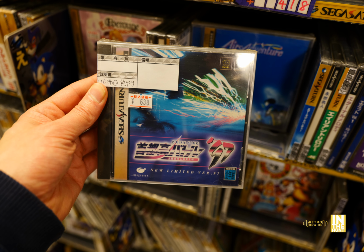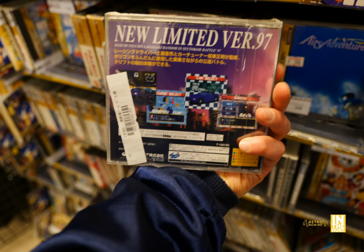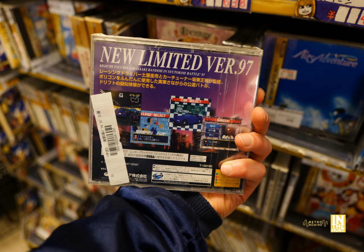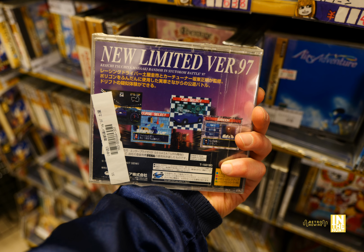And then we have Drift King 97 by Genki, who's also responsible for the Tokyo Extreme Racer stuff on the Sega Dreamcast. I believe the PS2 also got a release. But here we have a fantastic slot shooting game. And it looks like a puzzler. I don't know. But you also saw that it was available for the PlayStation, as is Zork 1. And again, I have no idea what this is.